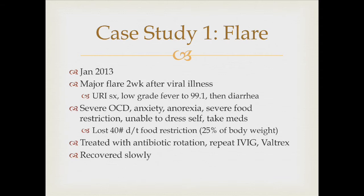So this poor kid, in January 2013, had another viral illness and a major flare of symptoms, actually even more severe. Severe OCD, anxiety, and anorexia, with food restriction to the point where he lost 40 pounds, which is about 25% of his body weight. So this is really scary. This is really very, very significant. We treated him with antibiotic rotation. We repeated an IVIG treatment. I gave him Valtrex in case it was a viral trigger.